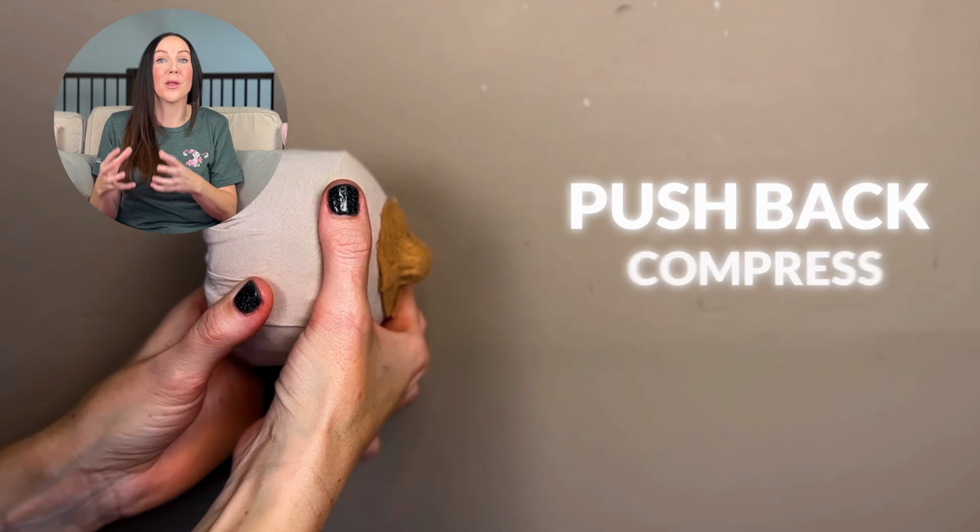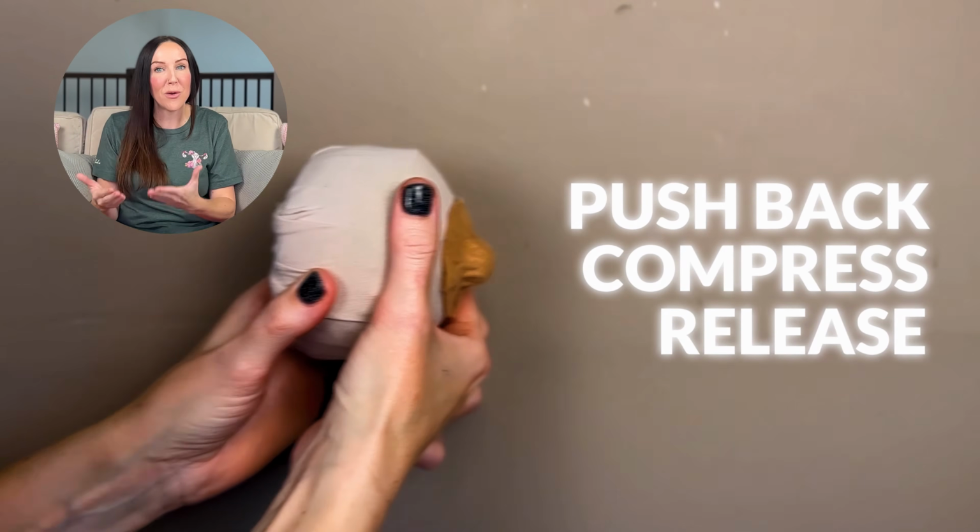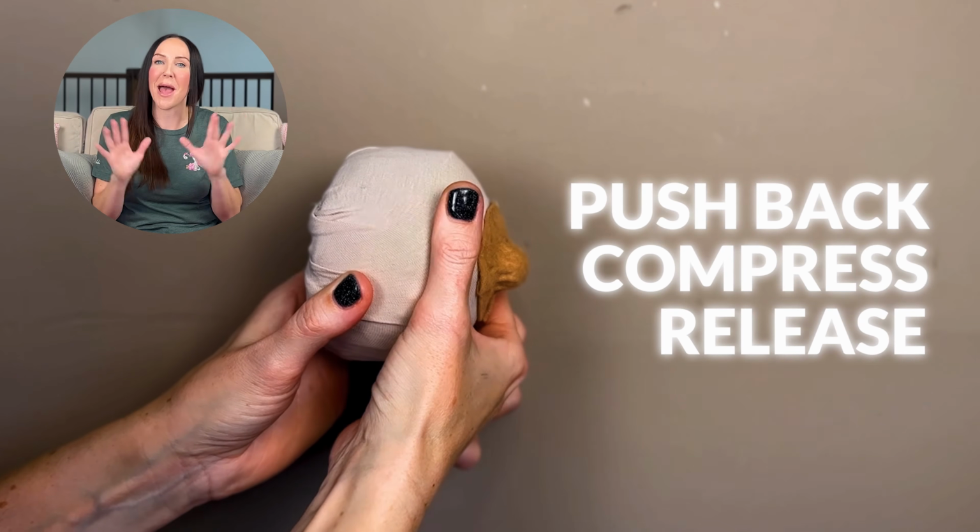With that said though, if you are having discomfort from engorgement and you want to get some milk out of your breast, feel free to do some hand expression.